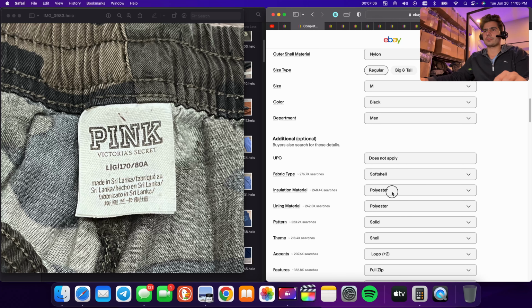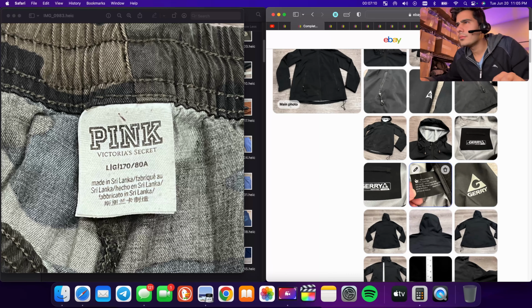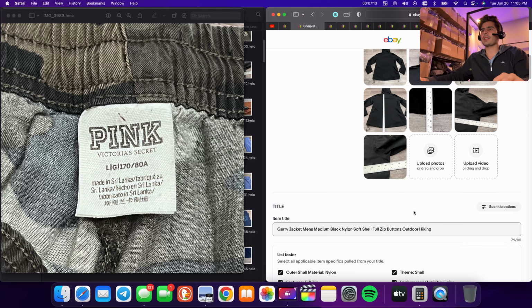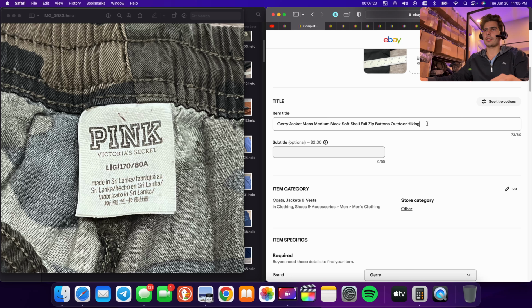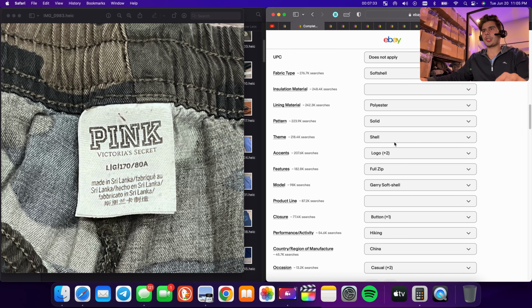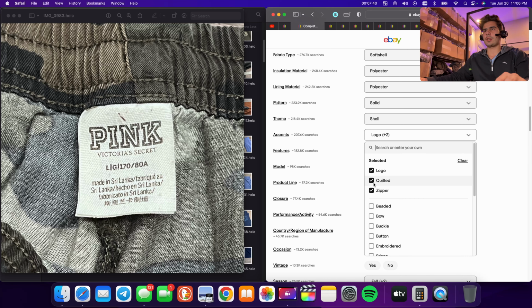Soft shell. Crap, it's polyester. It's not gonna fit. Okay, I'm just gonna leave that out then. And then hiking, camping. Oh, put rain. All right. Nope, not quilted.